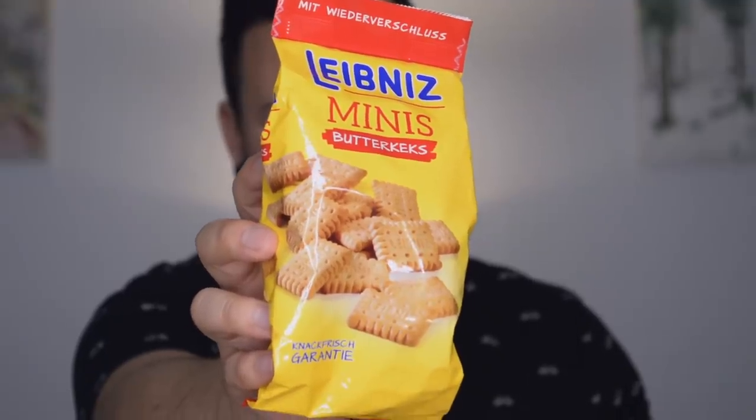I'm laughing just thinking about how to pronounce this next one. So we're going to be checking out Leibniz Minis Butterkeks. I don't know whether to put less accent, more accents. I feel like it's the right amount. I could be wrong.